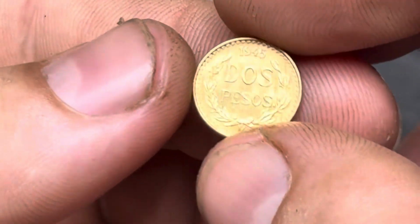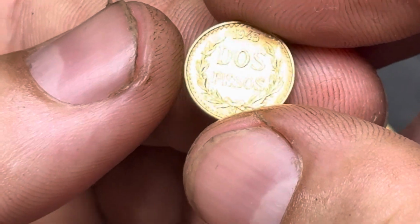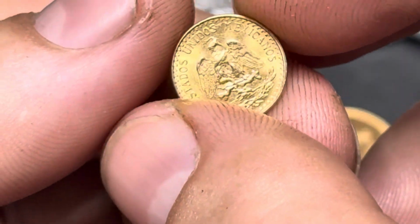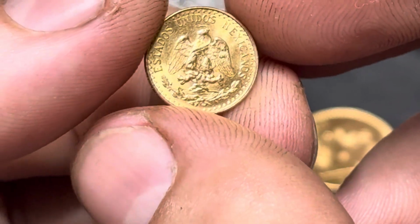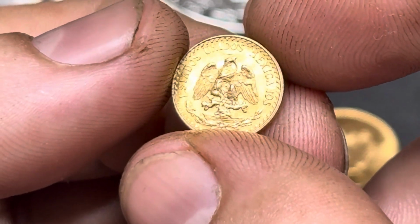The 2 peso gold coin was introduced in 1919. It's a tiny gold coin that is 1.666 grams of 90% gold, which comes out to 0.0482 troy ounces of pure gold.